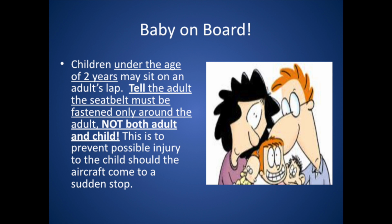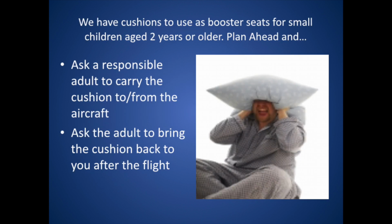Do not fasten the seatbelt around both child and adult. This is to prevent possible injury to the child should the aircraft come to a sudden stop. We have booster cushions for small children aged 2 years and older. Ask whether or not the cushion is wanted, and if it is, ask a responsible adult to carry the cushion to and from the plane and to return it to you after the flight.